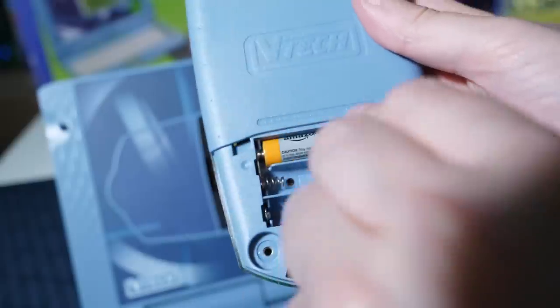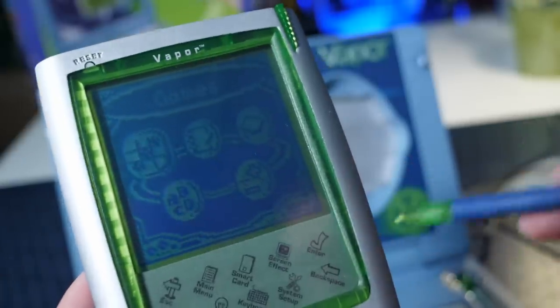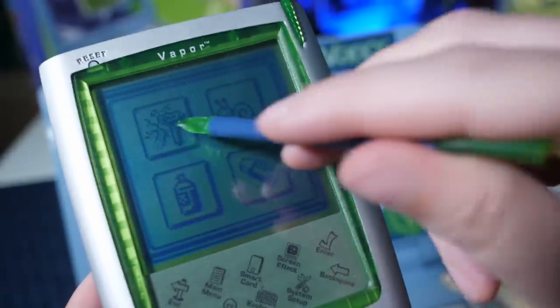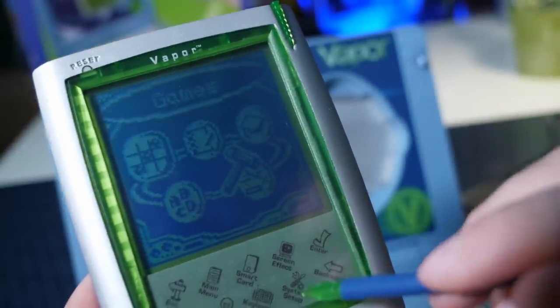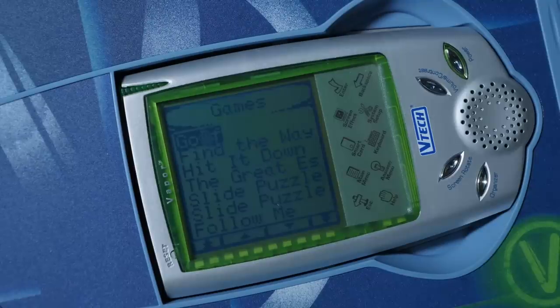You'll need three AAA batteries, but without the keyboard, it's just horrible to use. You can use these touch icons with the stylus, but it's really difficult to navigate anywhere or really do anything. It's not much better when it's plugged back in. Golf, anyone?